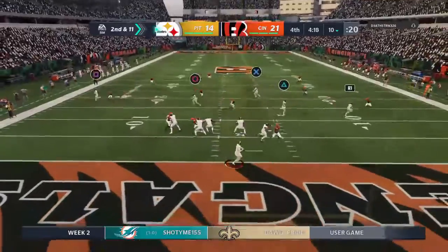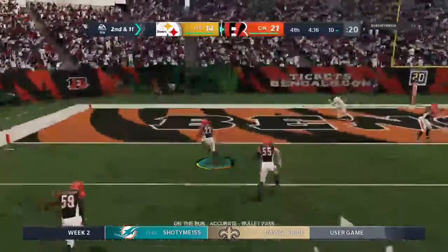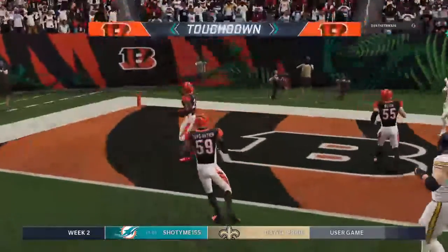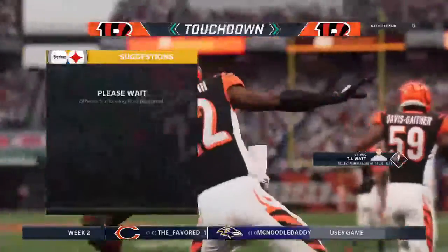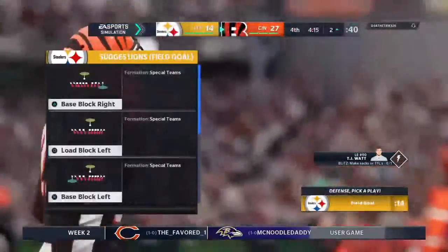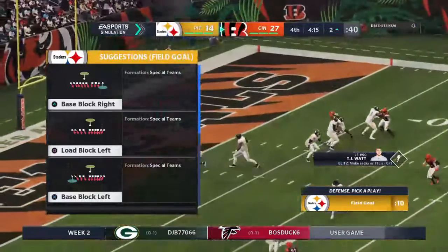From the gun, Jones. And he fires one that's intercepted. William Jackson with a pick. And he will bring it back. It's a pick 6 for a Bengals TD. A little bit of a backbreaker right there.